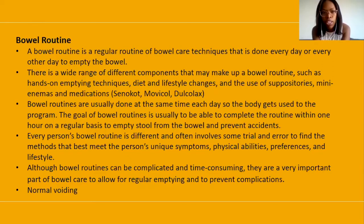Okay, so the Senecots and your Thobela are the normal ones. I use Movicol with the players because when you're feeling constipated and you feel like you haven't been to the bathroom, it really helps to clear the stomach up quickly, and then you need to restart your bowel program again after that. You can't depend on Movicol; it doesn't work the same as Senecots and Thobela.